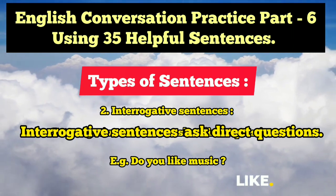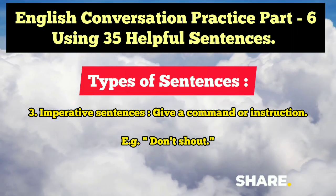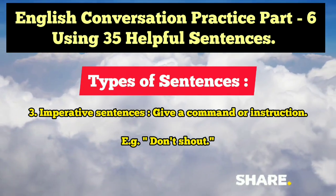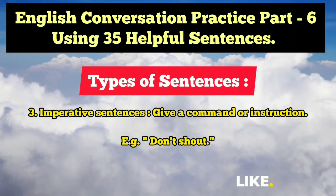That's the second type. Third is imperative sentences. Imperative sentences give a command or instruction. Sentences that express a command or give some instructions are called imperative sentences. As you see in the example, don't shout. It's some sort of command.